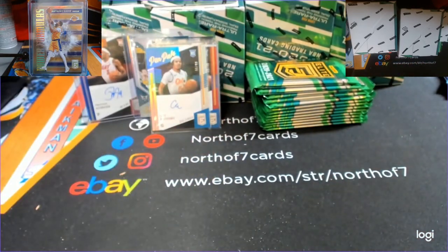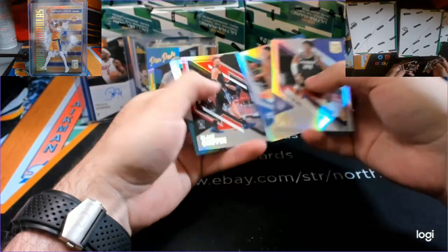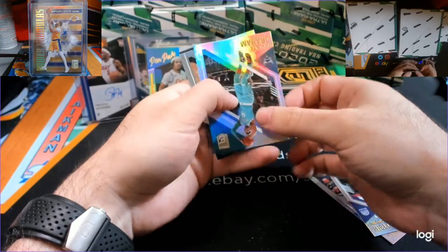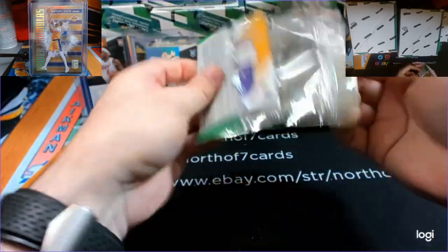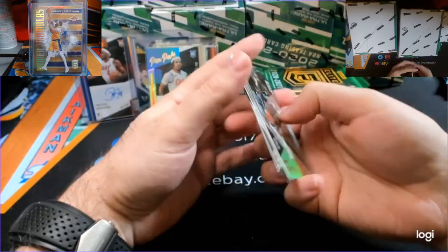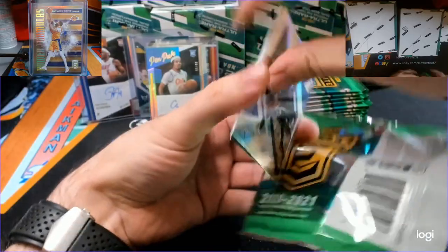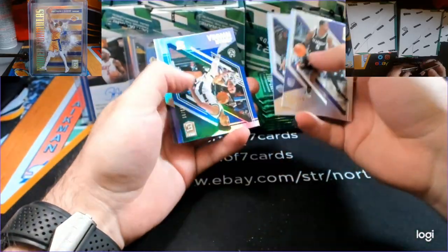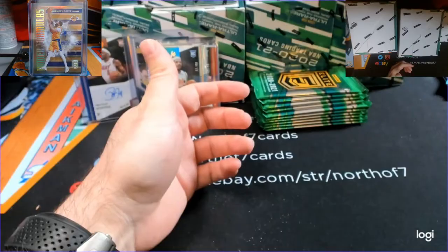I need to make space again. One second, please. There we go. Hield, Simmons, Blake Griffin, red parallel. Devonte' Graham and Kevin Durant. And what else is down in here? We have Harden, Wiggins, Booker, star status, Michael Porter Jr., and Schroeder. De'Aaron Fox, Lonzo. We have a Jordan Nwora out of 99 rookie. LeBron and Karl-Anthony Towns.